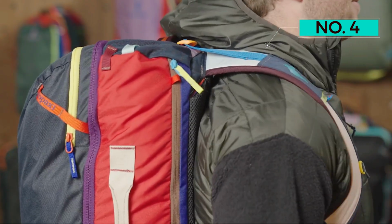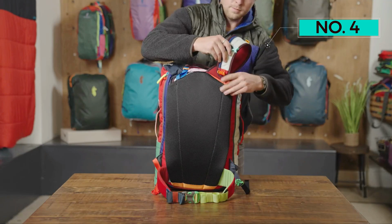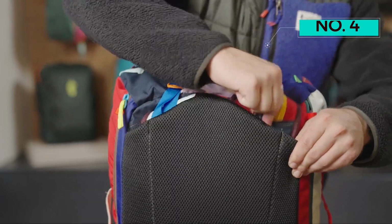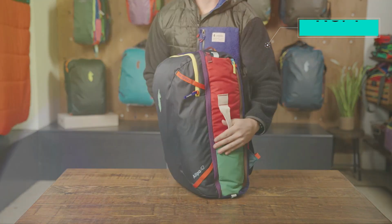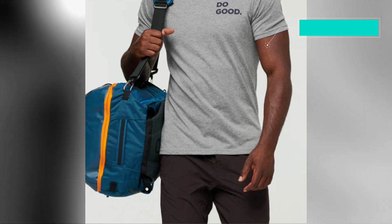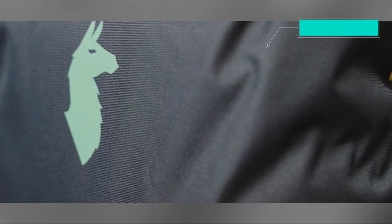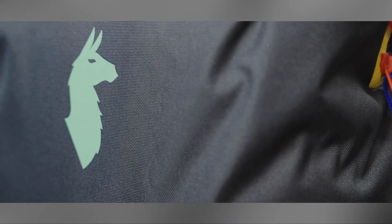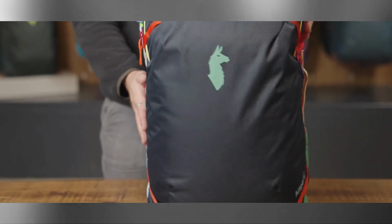Part of what seemed to make it so uncomfortable for both of us to wear was, unlike our main pick, the Allpa has a frame sheet that is only rigid over the wearer's spine and comes with no internal frame. This allows the contents of the pack to rest directly against your body, making for a sweaty, uncomfortable carry. We were also disappointed in how adjusting this backpack's load lifters failed to make a noticeable difference to the Allpa's weight distribution or overall comfort.